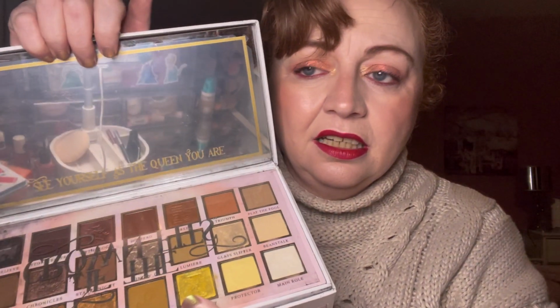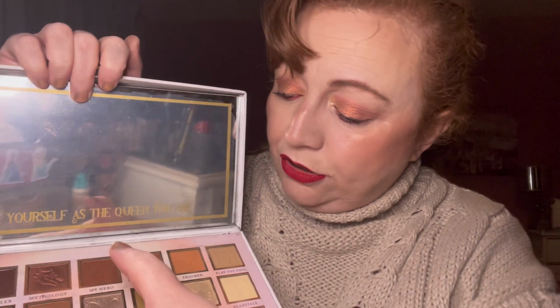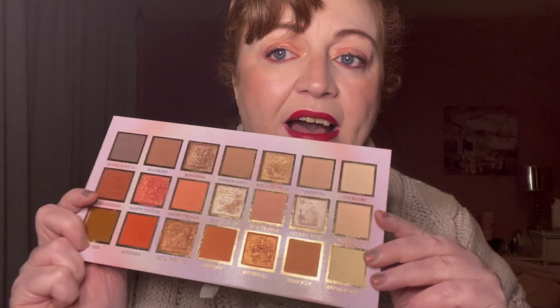Then we've got If the Crown Fits. I've not used some of the eyeshadows in this, but that's just because it came to me broken. And look at the mess. But you can see there's bronzes up at the top there, and then when I go into the middle drawer, there's a couple of bronzes in this as well. More peach leaning, I would say. So yeah, you've got this bronze here. I think that's bronze as well.